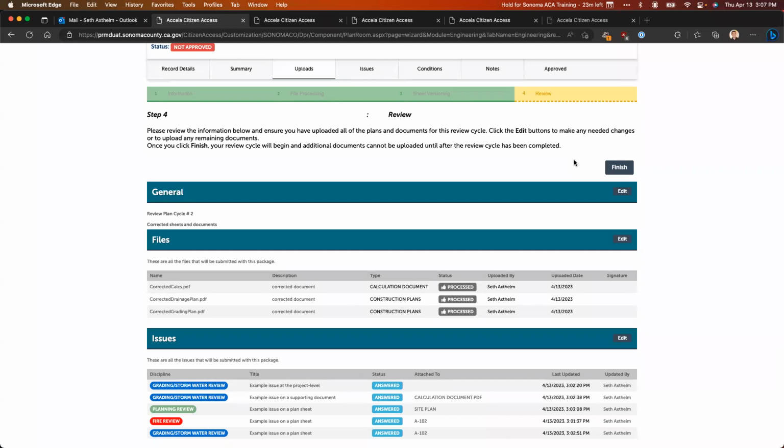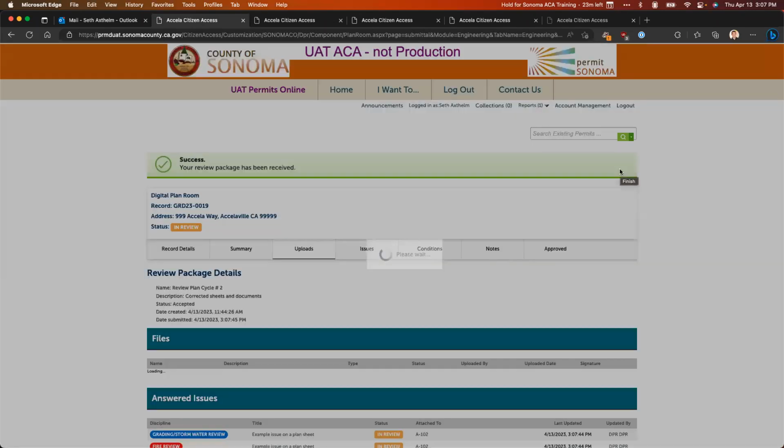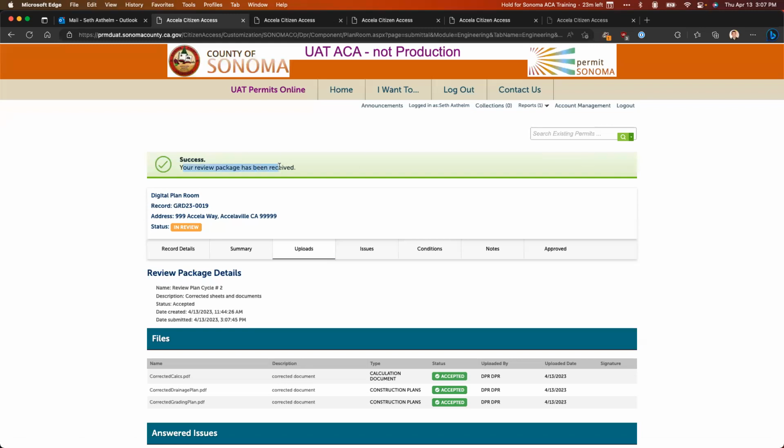Okay, so I'm going to go ahead and click finish. And similar to what we saw last time, it's going to let us know that our review package has been received. We'll notice that the status of my project has flipped back to in review, meaning that it's been submitted. And at this point, those corrections will be reviewed. Any inserted sheets will be reviewed. The plan reviewers have a very easy way to identify any sheets that were added as a part of that.